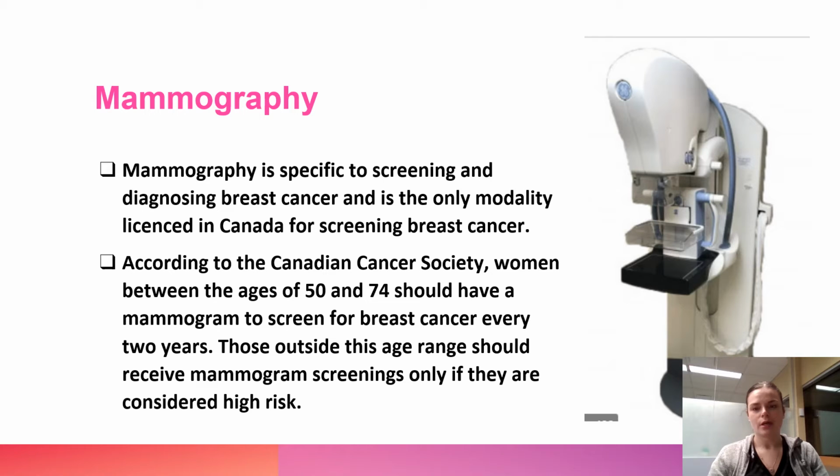Mammography is a specific screening modality. It's the only modality licensed in Canada for screening breast cancer. According to the Canadian Cancer Society, women between the ages of 50 and 74 should have a mammogram every 2 years. Those outside this age range will only have a mammogram if they are considered high risk.